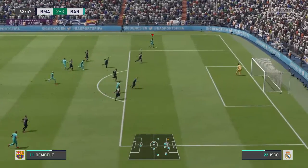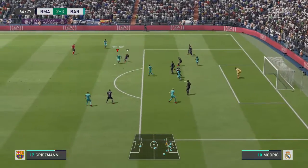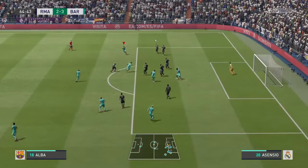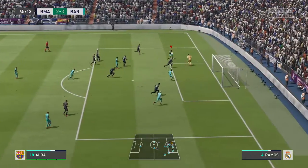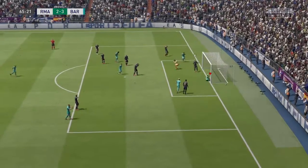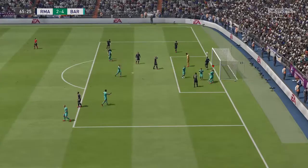Looking for a through ball. Wants to have a go. He's done well to block that. Jordi Alba. Just got to keep calm. That could be a game-winning moment to go two in front now.